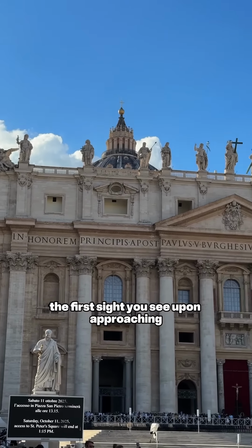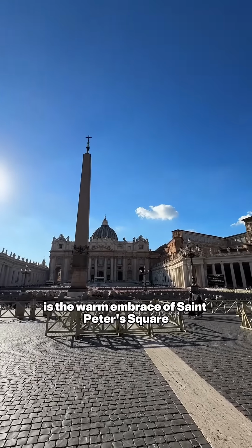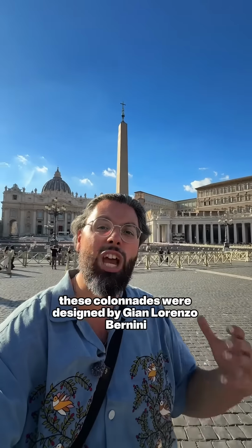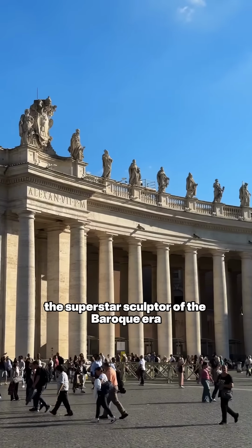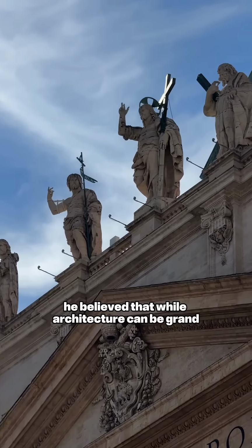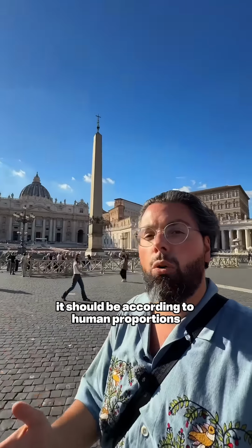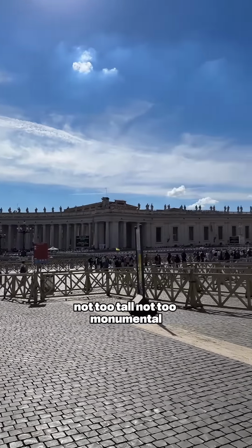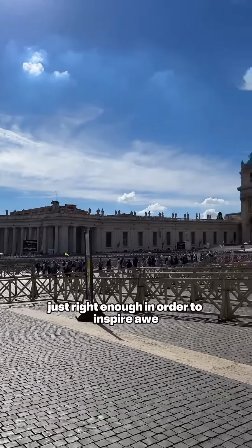The first sight you see upon approaching is the warm embrace of St. Peter's Square. These colonnades were designed by Gian Lorenzo Bernini, the superstar sculptor of the Baroque era. He believed that while architecture can be grand, it should be according to human proportions. Not too tall, not too monumental, just right enough in order to inspire awe.